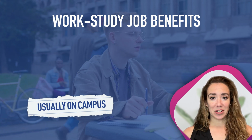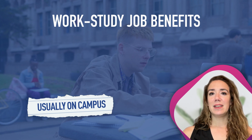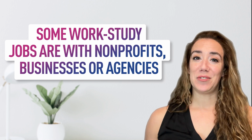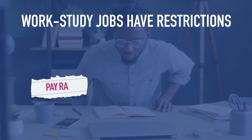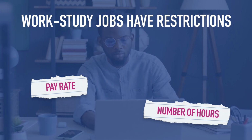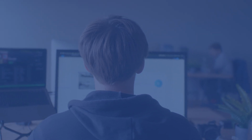Work-study jobs are usually on campus, which is extra convenient if you already live on or near campus. Some are with partnering local nonprofits, businesses, or agencies, though, if there's not anything available on your campus. The downside with work-study jobs is there are usually restrictions on pay and hours worked to ensure it doesn't interfere with school. But since work-study jobs are geared towards students, you might find more flexibility there than with other jobs.